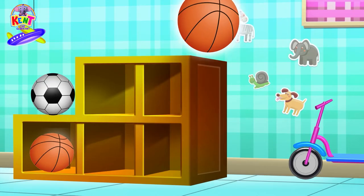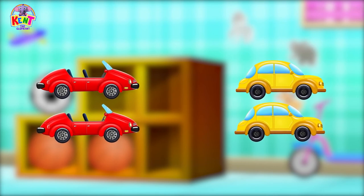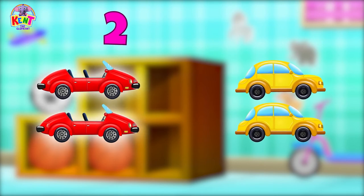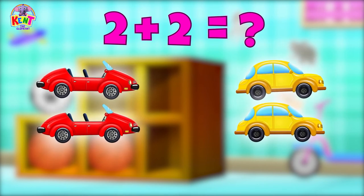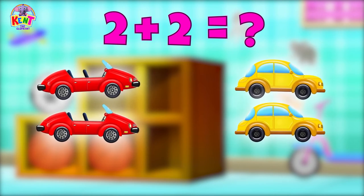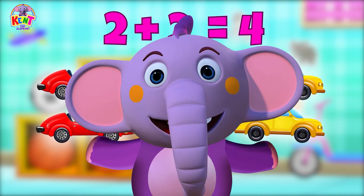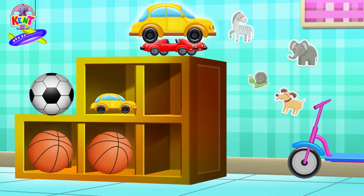Up they go on my shelves. My cars! Look how many cars I have! Red and yellow ones too! Wow! Vroom vroom! Let's see. I have two red cars and two yellow cars. So how many could I fit in my cupboard? That's one, two, three, four. Two plus two is four. We got it! Yay! Vroom, vroom. Let's put them on our shelf.